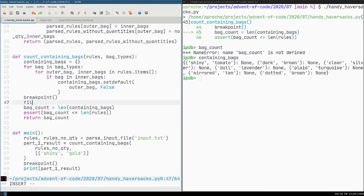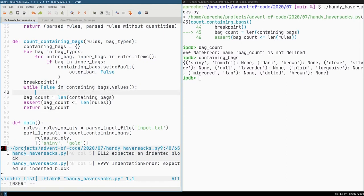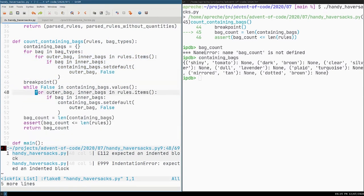Okay, so now we're going to say while containing bags.values, while there's a false in containing bags.values. Right. Well, and for each outer bag in the inner bag, this is getting recursive again, though. I think we can still do this recursively, though.